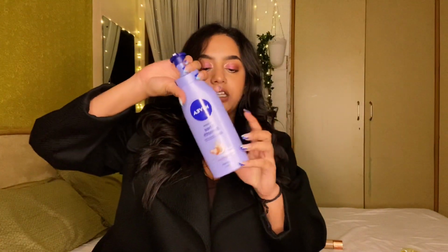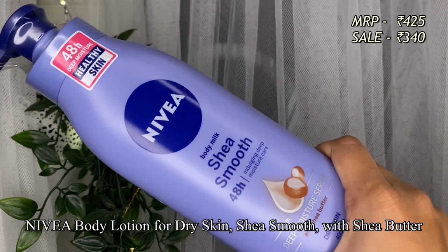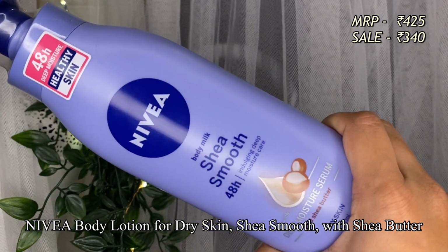Next up, I went ahead and picked up my OG, the NIVEA body lotion. It is the 400 ml variant of it. It contains shea butter. I love NIVEA. I also use the Bath and Body Works body lotions a lot, but I always apply them whenever I'm just heading out, because they smell really good, and the smell lingers on your body. So you just smell good when you apply those lotions from Bath and Body Works.